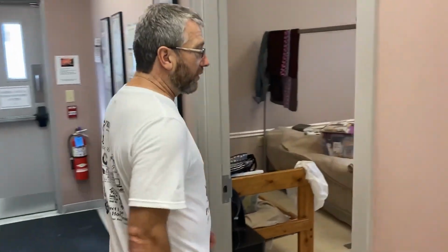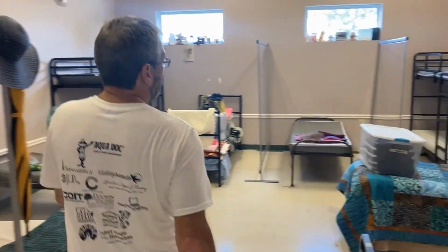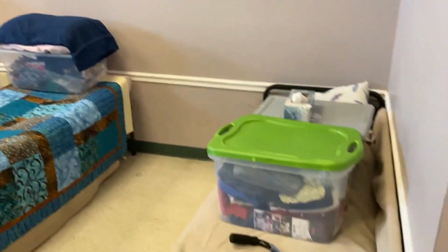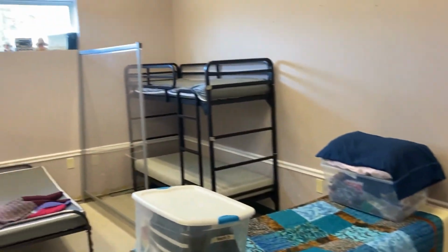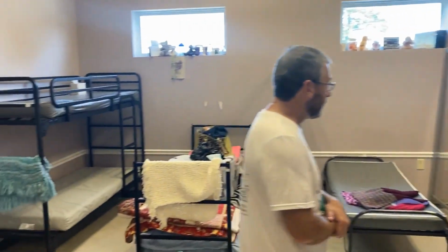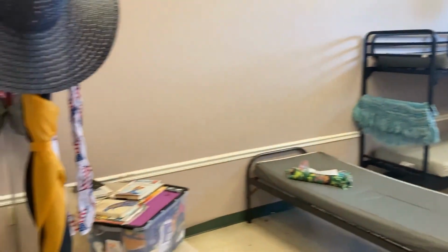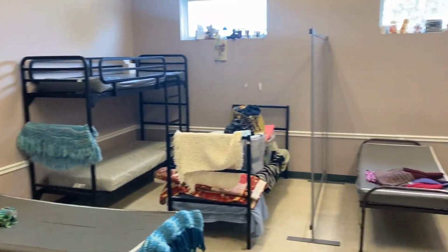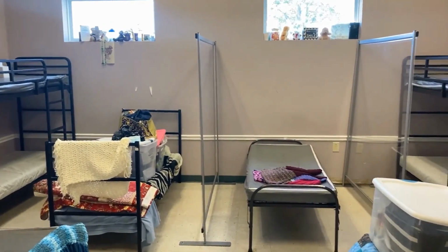This is our women's bedroom. Same goes for the women's bedroom as the men's bedroom, where we issue one tote to each woman that comes in with her bedding, and she can have 2 totes in order to keep her personal belongings in. And as you can see, not as many beds in the women's bedroom as we have in the men's bedrooms. We usually have more men than women here.